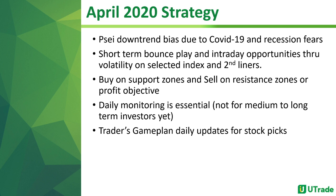Okay? From there, you can monitor yung volatility. You can see the opportunities there. You can earn at least 3 to 5%, 2%, na chupita strategies just by buying on support zones and selling on resistance zones or profit objective. Diba? Using short-term bounce play and intraday opportunities.